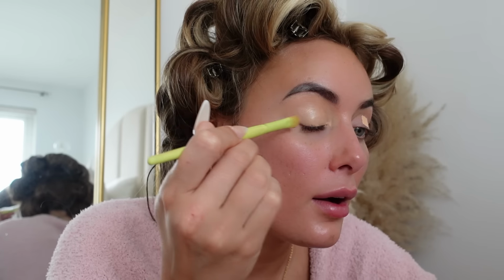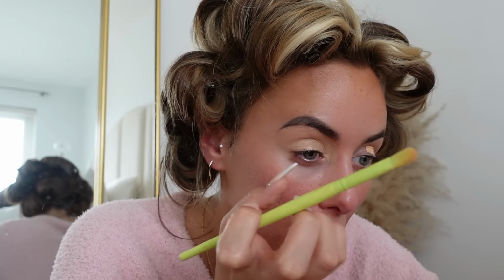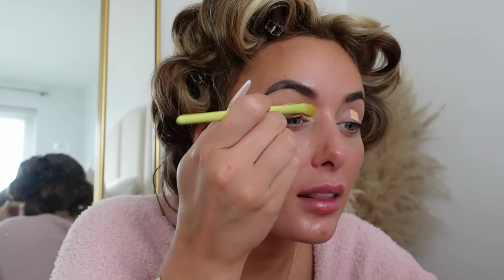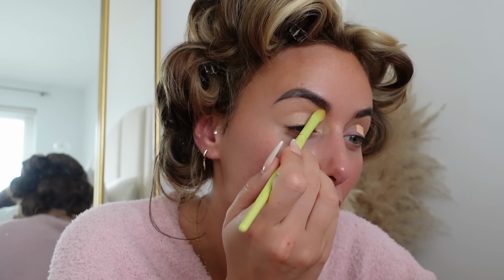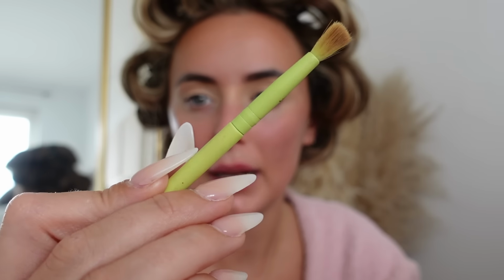Like that. And we're just gonna blend, blend, blend. I'll start answering questions when I get to the bits that take a bit longer, like my foundation and all of that. However, I feel like I need to concentrate when I do this. A little blending brush that looks like that, and this is MC10.